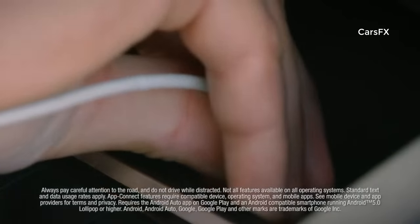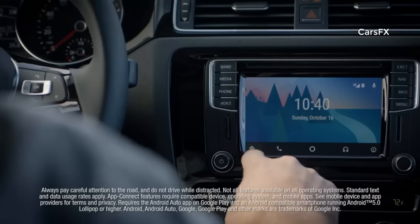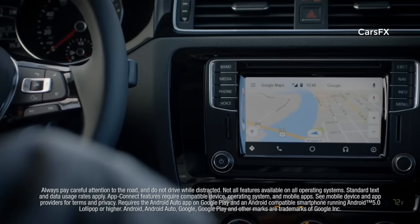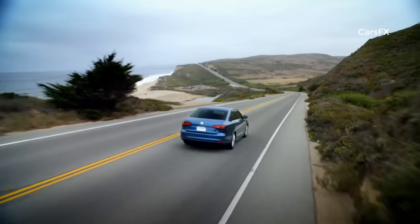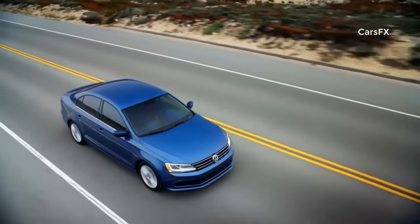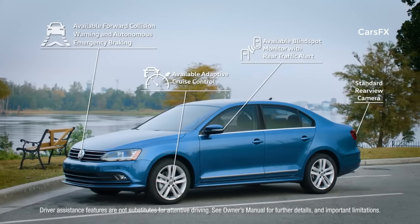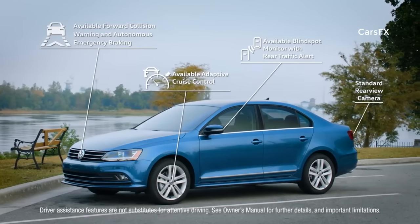Available Volkswagen CarNet App Connect makes select maps, messaging, music, and more available on your touchscreen for easier display and use. For those that want a little more peace of mind, the Jetta also delivers cutting-edge features like available driver assistance features that help the driver sense and adapt to driving conditions.